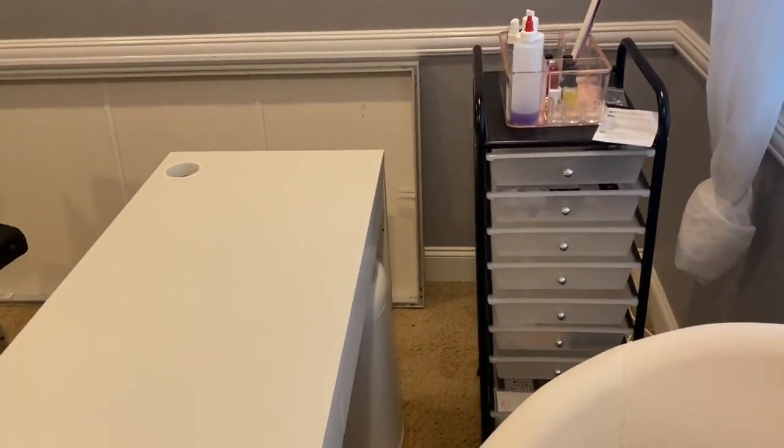This is what it's looking like so far. I'm kind of just putting everything away in my little drawers and stuff. I still have this mess, I still have that mess over there.